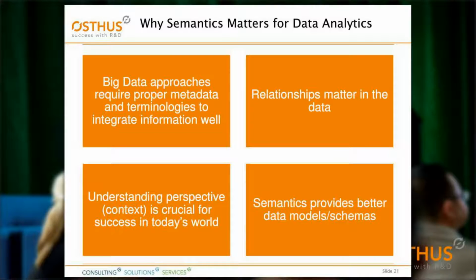So we see that big data approaches require a lot of proper metadata and terminologies to integrate the information well. Most of these algorithms run on some type of a classifier. And the question is, what do your classifiers mean? Are your classifiers used the same way across different algorithms? Are they used the same way in your organization? The things that you're measuring, when you find clusters, the question is a cluster of what, right? What is it that you're talking about? Because as we all know, statistics can be used to show X or not X, oftentimes with equal aplomb or efficiency. The other thing is that the relationships really matter in the data.